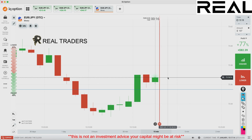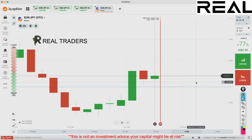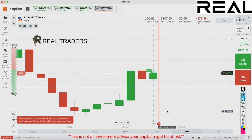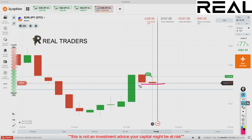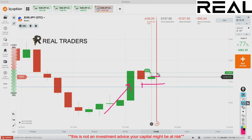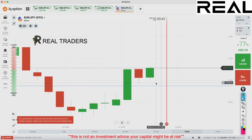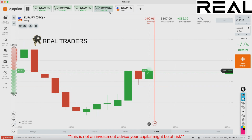Okay, I can go with the buyers, but let's wait for better entry. Okay. Oh, a very late entry because of fast momentum. Okay, let's see. So this candle reject from the round number and this is a bullish momentum, but it is very late entry. I'm not sure here. Okay, let's wait. Because of fast momentum, I got a very late entry.